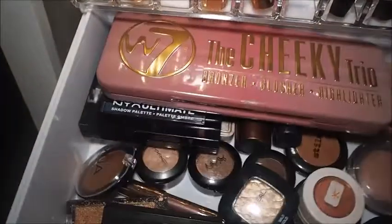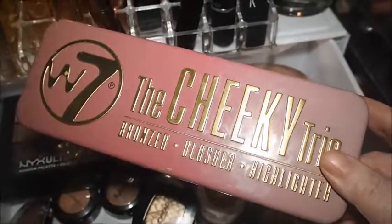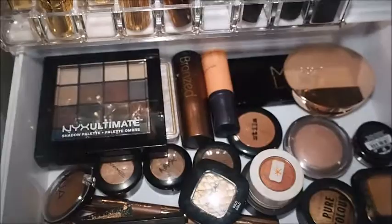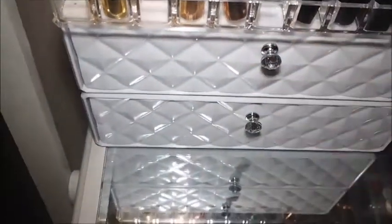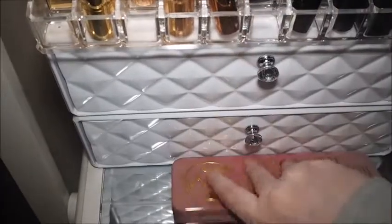And then there is also this that I want to use. It's the W7 Cheeky Trio. It comes with a bronzer, a blusher and a highlighter, but the highlighter isn't a highlighter. It's more like a setting powder. Let's try and open it.